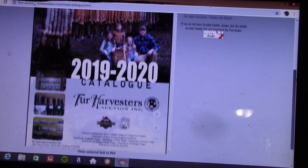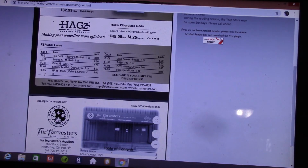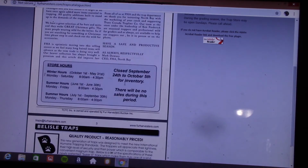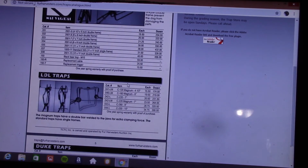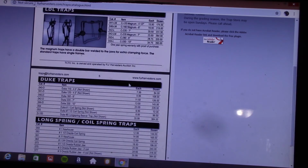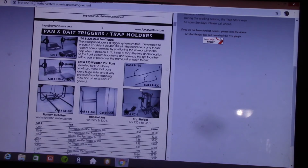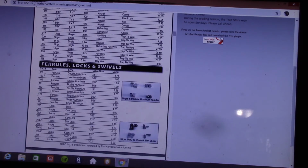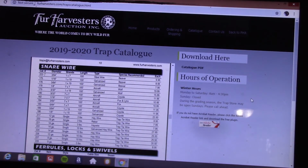So on their store, they have all the different kinds of traps, kind of anything you need for trapping. They've got all the different kinds of body grips, leg holds. They have baits and lures, trap parts, stands, everything for making snares. So anyway, needless to say, this is obviously where I buy all my supplies from. I've kind of talked about that in the past in some of the other videos. I used to purchase my stuff from another spot out west.